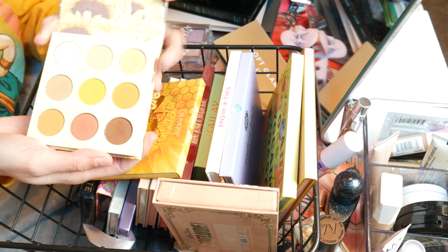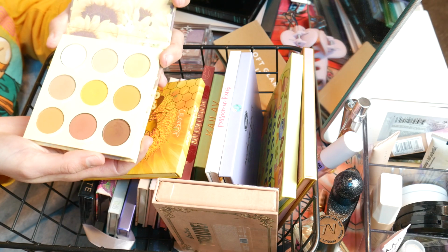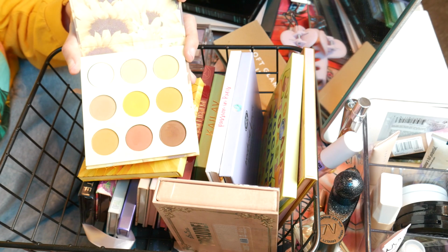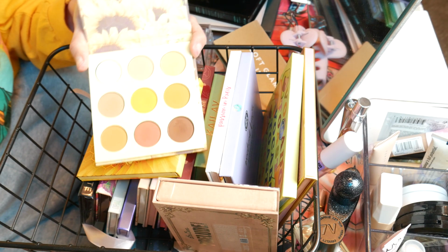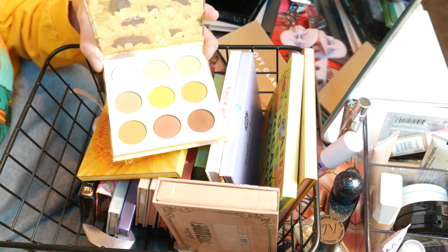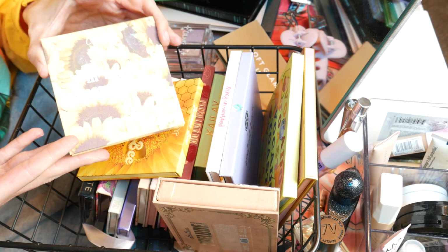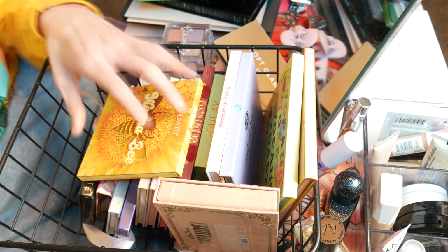I have this palette in my collection. It's an all matte, I don't know if this is really monochromatic, but it's more of a yellow color story. I'm actually going to declutter this one. I haven't reached for it in a very long time, and even when it was new in my collection, I think I've only used this a handful of times. So I'm going to try and give this to my coworker who tends to like more shades like this. I don't need to hold on to this. If I want yellow shades, I can find them in other palettes.